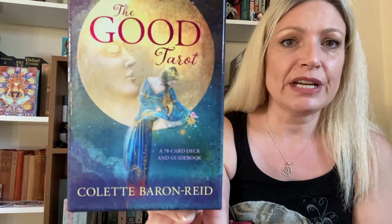Now, what I like about the Good Tarot, it's by Colette Baron-Reed, by the way. What I like about this deck is that you only read it in the upright. And as I said earlier on in the video, I really like to give positive readings. I like to give a sense of hope, a sense of what to look forward to. And even if there is something shadowy and something a bit dark in there, I still like to give you that sense of how to deal with that, and of the clouds parting and the sun shining. That's kind of my intention with my readings.